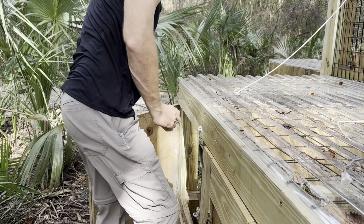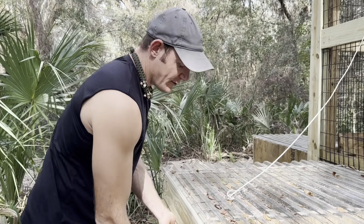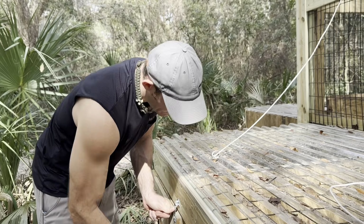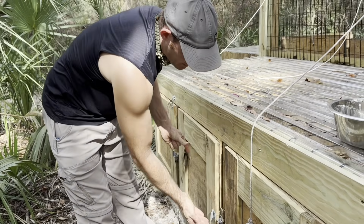So I do 2 in this one because Blanco, the big male, and one of his sisters always go in here first off together, and they get along well. There we go.